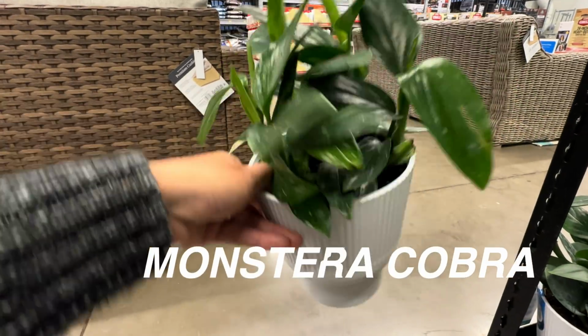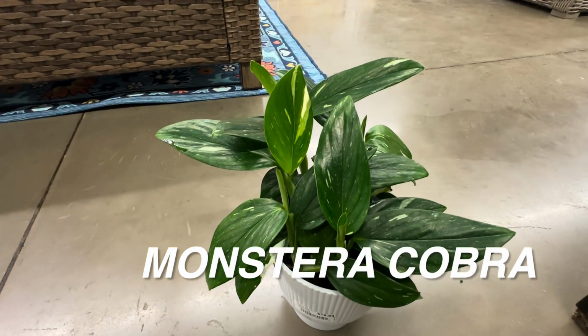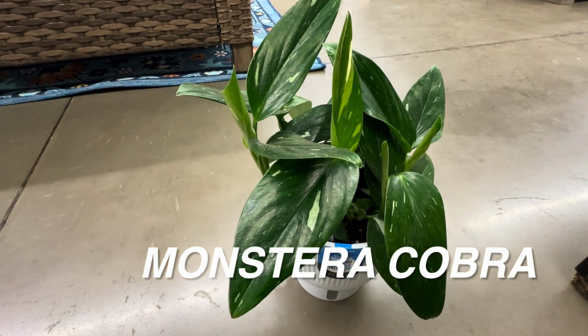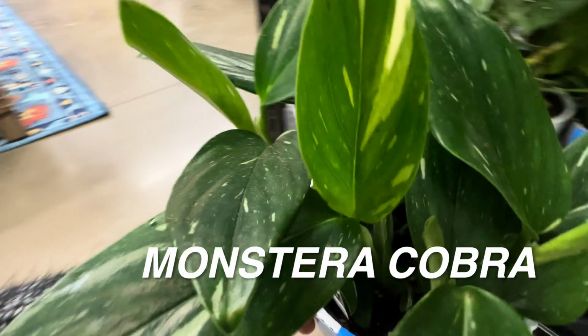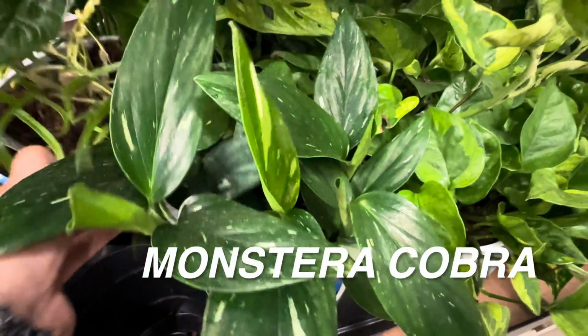This is another trending tropical we've seen quite a bit. This is the Monstera cobra, or that's what Costa Farms is calling it, but that is actually a Monstera standleyana. Very nice looking Monstera right here. This one has more green rather than the variegation, but nonetheless, it looks like a healthy plant.